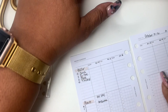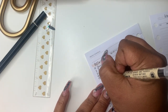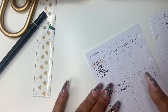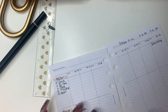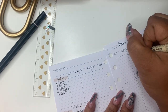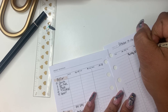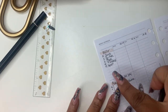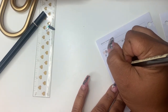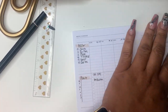Okay. And then we have Uplift on the 13th. Ooh, it's a lot of bills due this week. My doggie's birthday is on Friday. So we're going to put that down. Bentley's birthday. And then Capital One is due on the 15th. So I'm going to slide over here to the bill section. 15th, Capital One. I just put Cap One because we are limited on space.